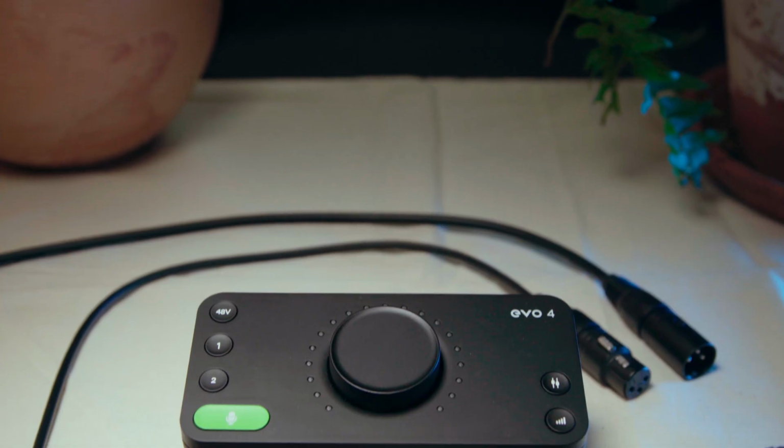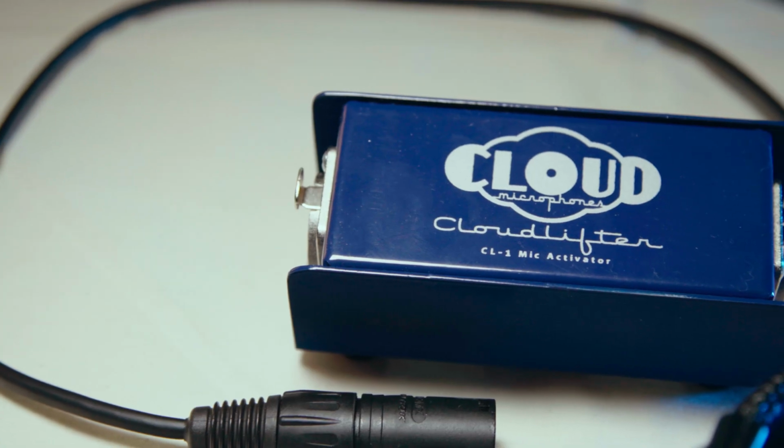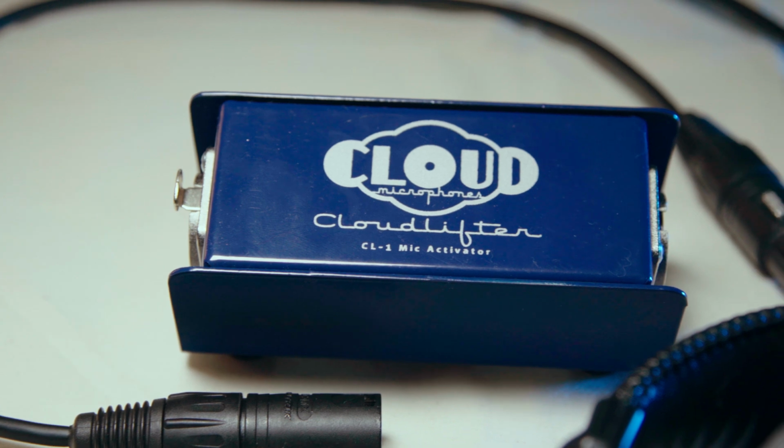So what are you going to need for the Shure SM7B? Well, you're going to need an audio interface like the one I showed you before, this Audient Evo 4. You're also going to need XLR cables. And potentially, with the Shure SM7B, you might need something called an inline preamp. A popular one that a lot of people get is this guy here, the Cloud Lifter. And then you also need a mic stand or a boom arm or something like that.